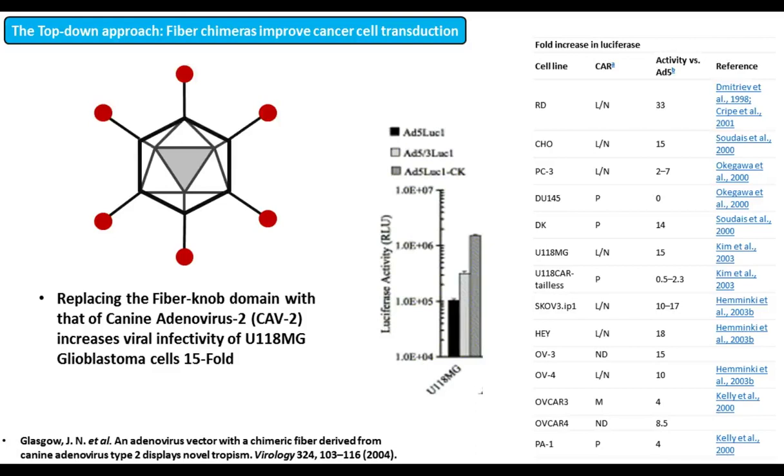This is some really interesting data which came out a while back now, where they replaced that fiber knob domain with that of canine adenovirus. This is just to demonstrate the power of the pseudotyping approach. They showed a 15-fold upregulation in adenovirus infection when they pseudotyped with the canine adenovirus. They showed this in neuroblastoma cells, the U18 MGs here, but also in a bunch of different cell lines, shown in that table, achieving up to a 33-fold improvement in infectivity over regular Ad5. So just by changing that one protein, we've drastically improved our cancer infectivity.